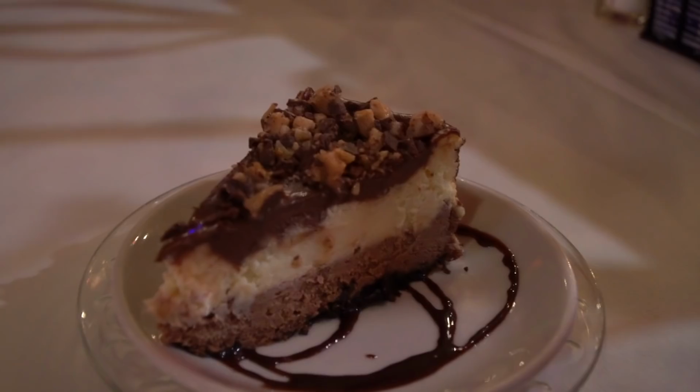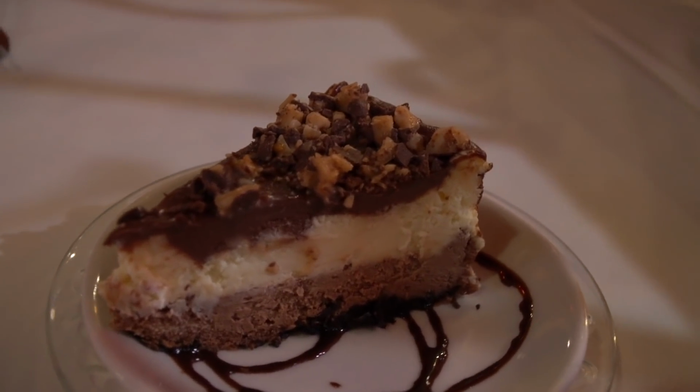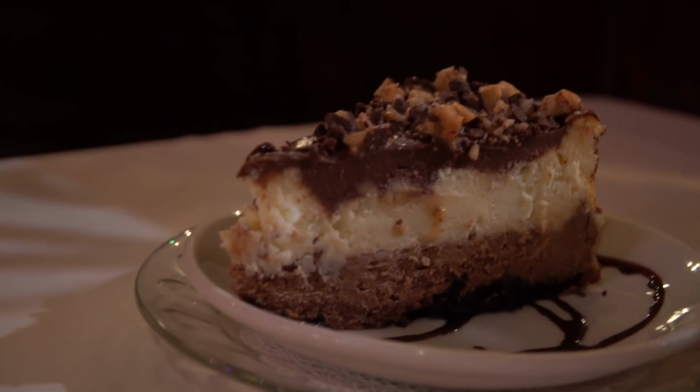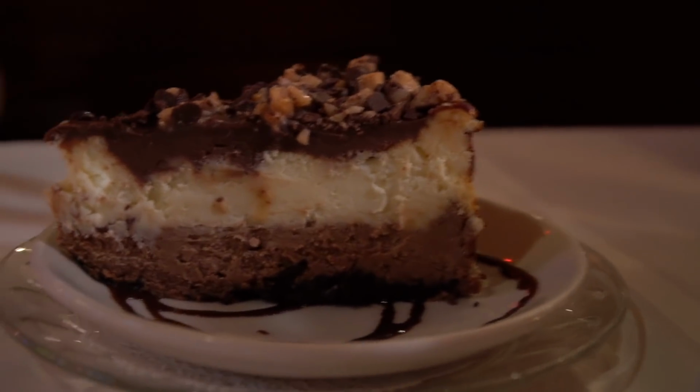All right, so I have got the triple chocolate cheesecake. Looks really good, and I also got a coffee to go with this as well. Smells good. So it's got a nice fudge chocolate on top, and then maybe a white chocolate, and then your basic milk chocolate down below. Very good. Excellent. It's a good triple chocolate cheesecake.